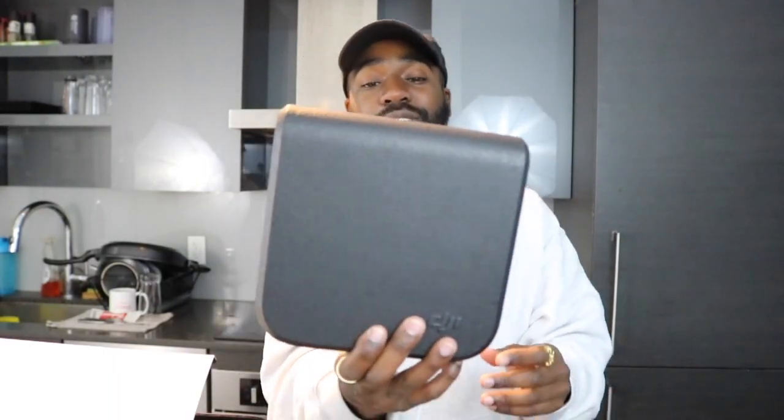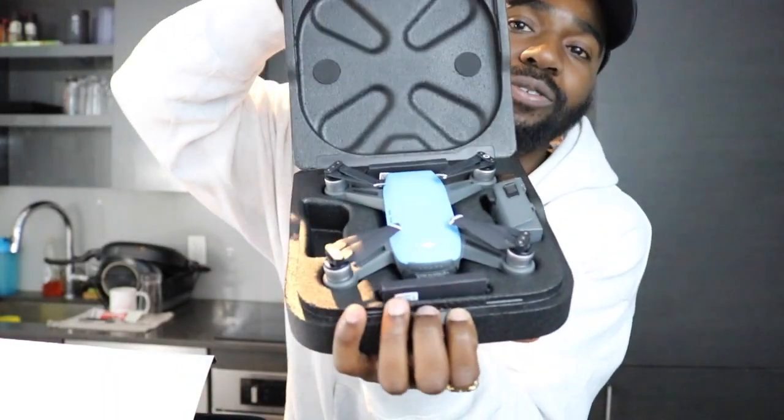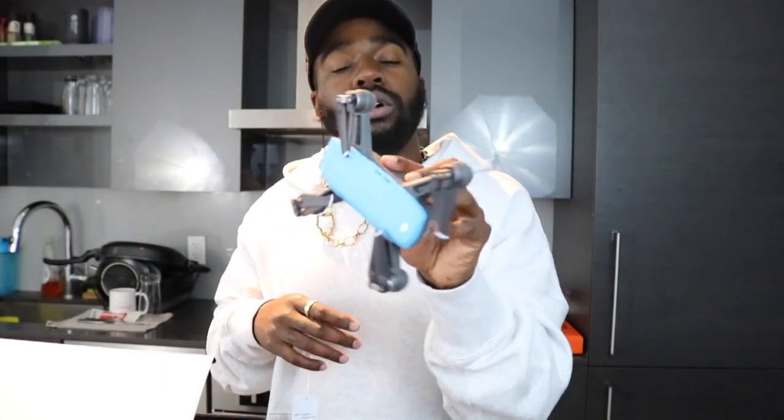That's cool, man. You got some manuals and stuff. Okay, so this is the case that the drone comes in. It's super small. Here we go. Boom. That's it. That's the Spark right there. Ah, that's so small. That is tiny. No doubt in my mind could this fit in a pocket. How could you go somewhere and not bring this with you? You know your boy got the baby blue joint.